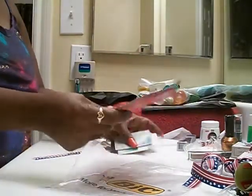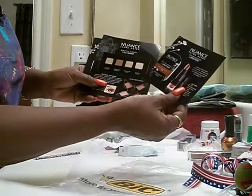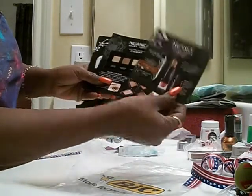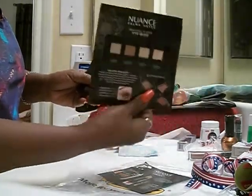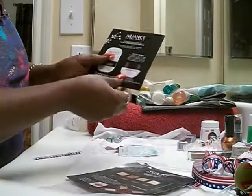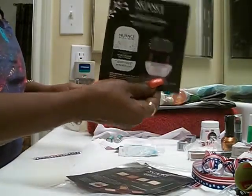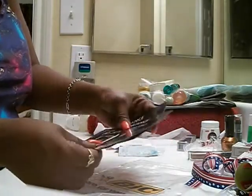Now she sent me these Nuance products. I've never used them before. This is a lipstick. It's called My Favorite by Nuance. And then Beautiful Blends Eye Quads. And then a Moisture Day Cream by Nuance. I've never used any of these products. So I think tomorrow I'm going to use these so that I can, you know, try them out.